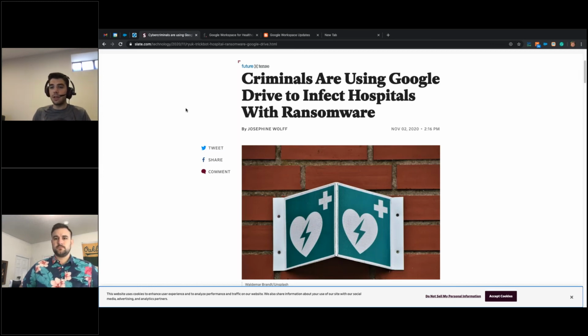So application security and application management is something that should be at the top of the list of any security company or just any security team in general.